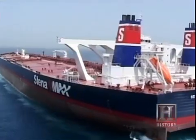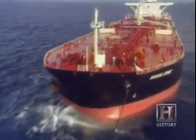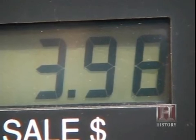Tankers, by nature, are the most energy efficient of all vehicles. In terms of energy per ton-mile of the goods transported, we're moving at a cost of about 2 cents per gallon. So at the gas pump, the actual price we're paying for gasoline has about 2 cents for having transported the oil.